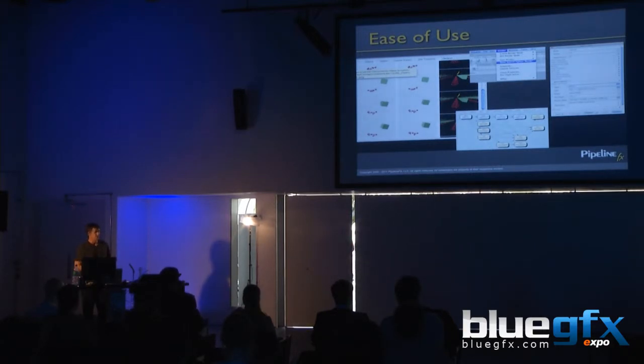But yes, so we cover all the OSs. Most common is CentOS. We see a lot for the workers. And then we're seeing a lot of Windows 7. And of course, artist workstations, we still see a lot of OS X.